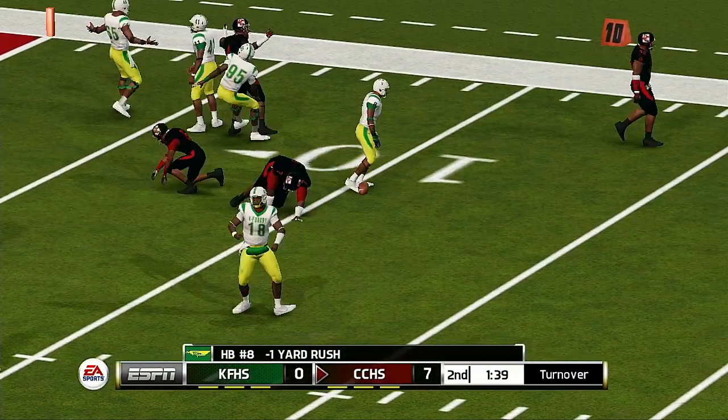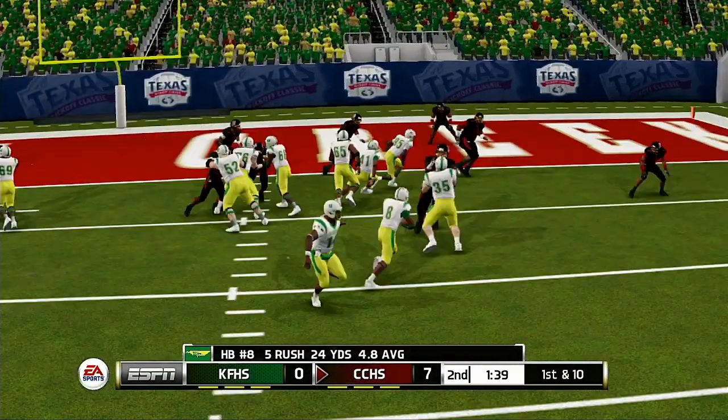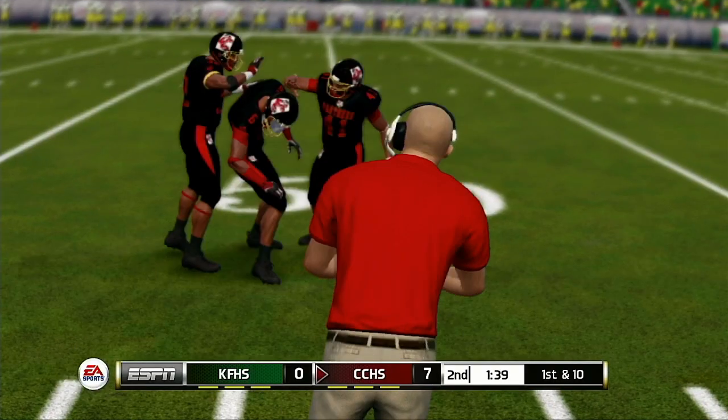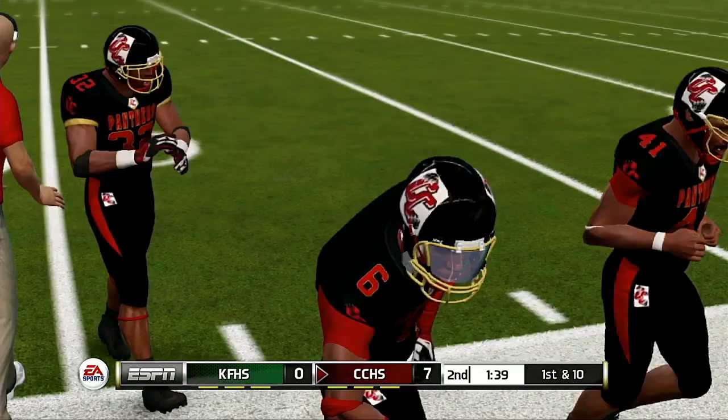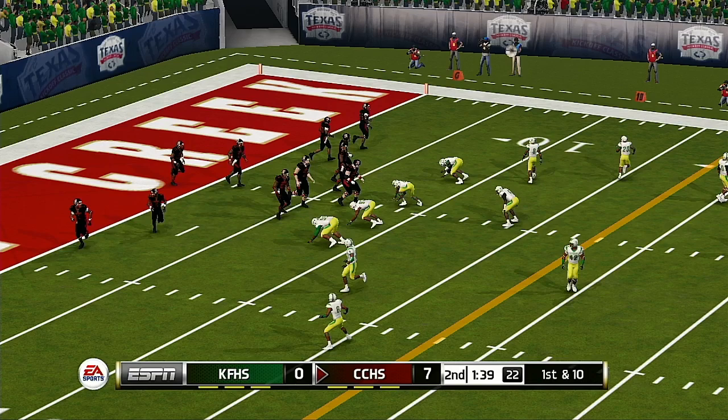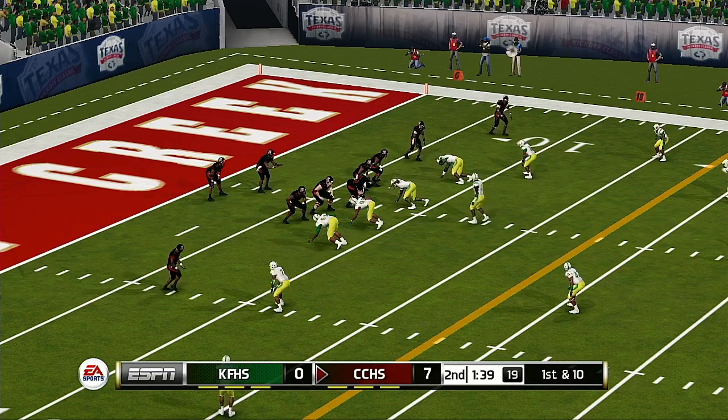Tackle in the backfield for a loss. I'm not going to fault that decision. It was definitely a first down that they could have picked up. You want to be aggressive early on, even if it doesn't always work out. With one quarter down, I really haven't seen too much separation between these two squads. Might be neck and neck the whole way.